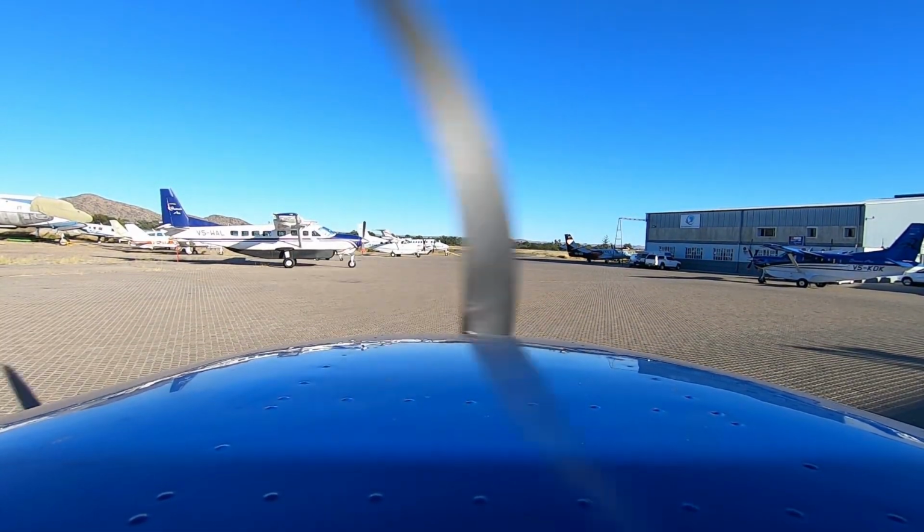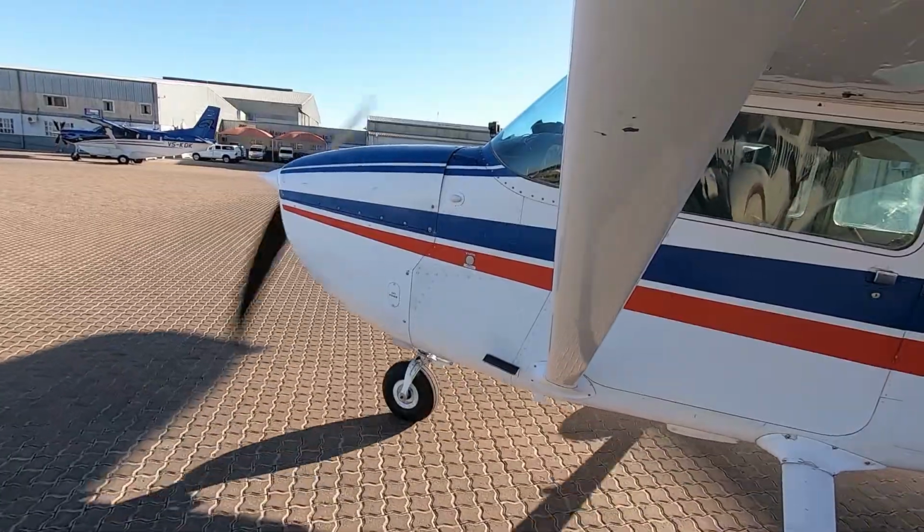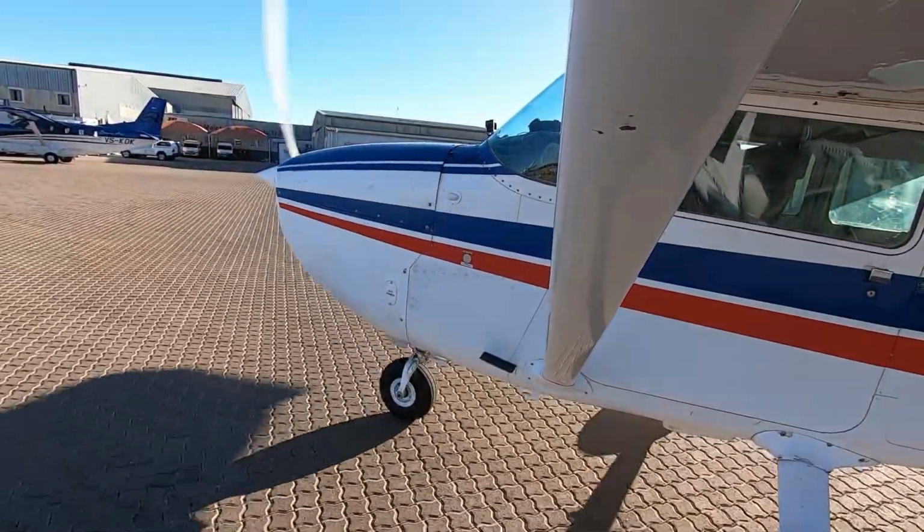Clear. November 8 Papa Foxtrot, climb and maintain flight level 230. Climb and maintain flight level 230, 8 Papa Foxtrot.